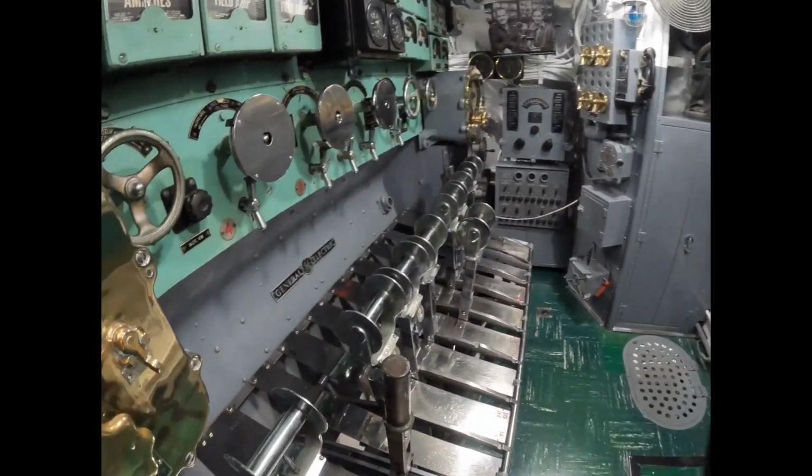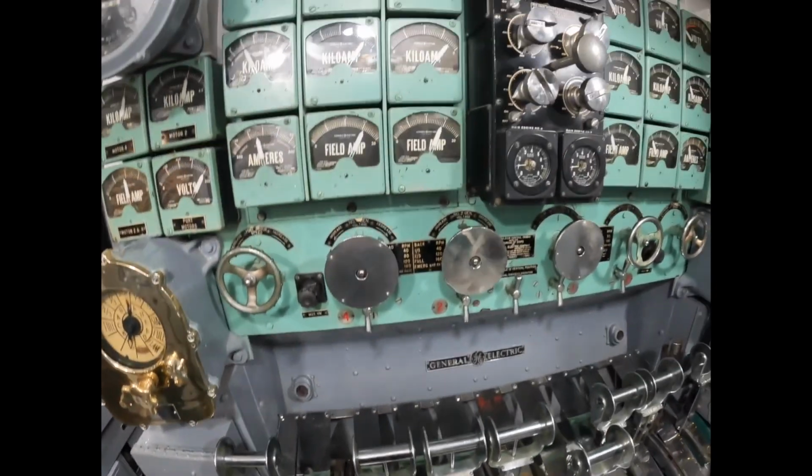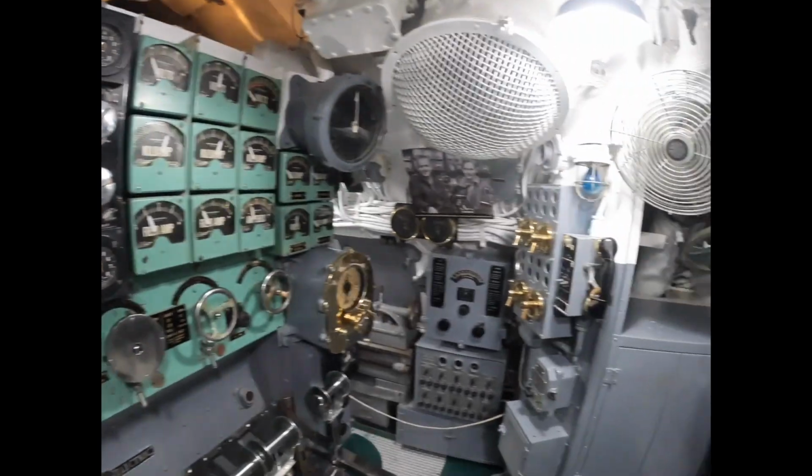Even more control options. Oh, I think here's like the general control. Looks like the driver's seat.